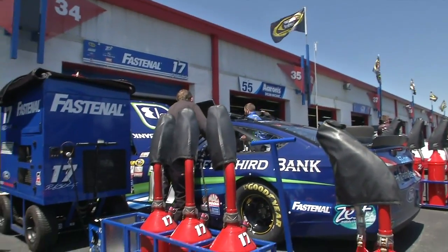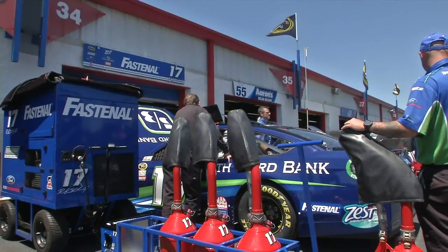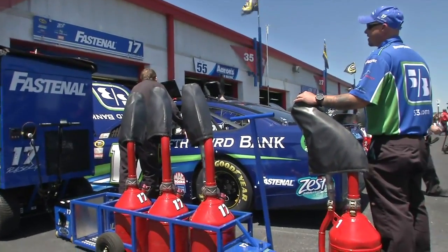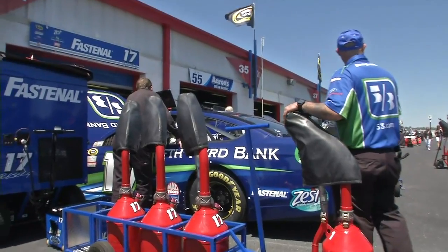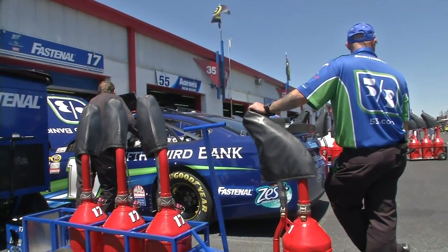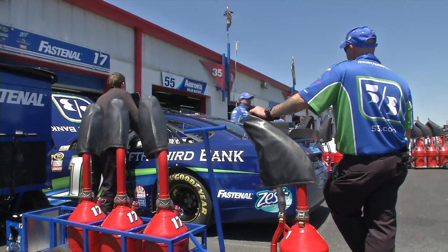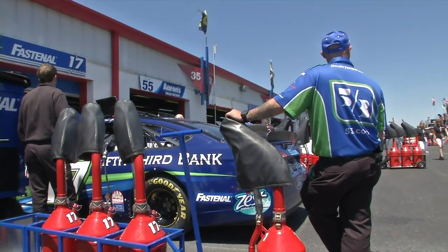If you're new to the show and you're looking at Ricky Stenhouse's car right here, look to the right. See that little chat room? If you're watching live, you'll see the chat room. If you're watching the replay, you won't see it, but the true experience of GarageCam is watching live. Get in there like all these people in the chat room. Tell us who you are, where you're from, what you want to see, and maybe you too can be the pole sitter here.